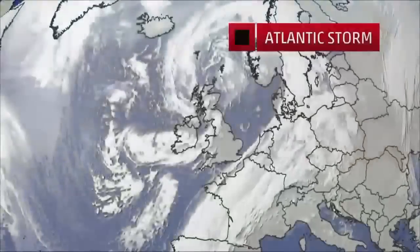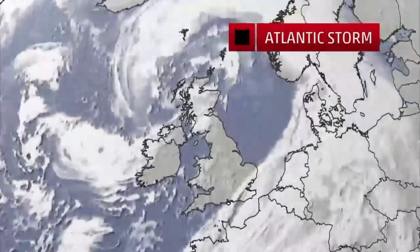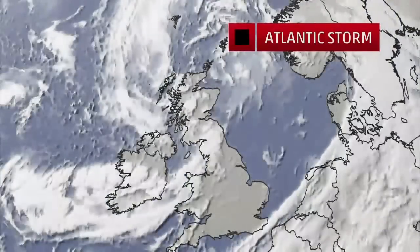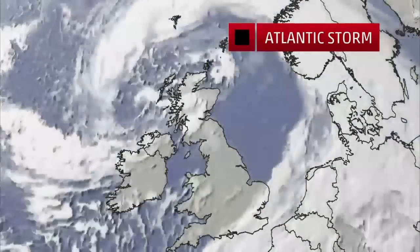Look at these huge waves. This is from Northern Ireland, a vine from there. We've also had lots of snow into parts of Scotland, Northern Ireland as well, and of course plenty of rain from this storm. Now, this is actually a fairly typical storm for this part of the world. They'll happen from time to time, so it's nothing out of the ordinary. But the good news for these guys is that things are going to quiet down over the next few days.